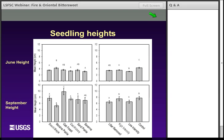Now looking at seedling heights, we wanted to get an idea of how growth was affected by the different treatments. In this case, you can see that the two left panels are looking at the habitats, and the two right panels are looking at fire treatment. So we actually got a fire treatment effect with height. These top two here are looking at the June height of year 1. So that's indicating how tall these seedlings were at initial germination.